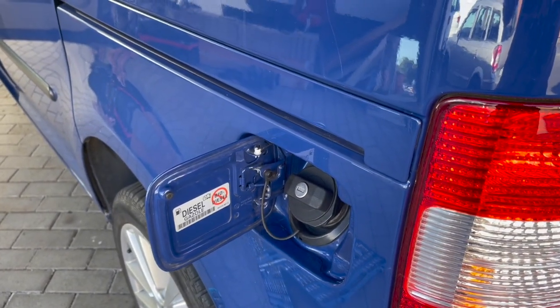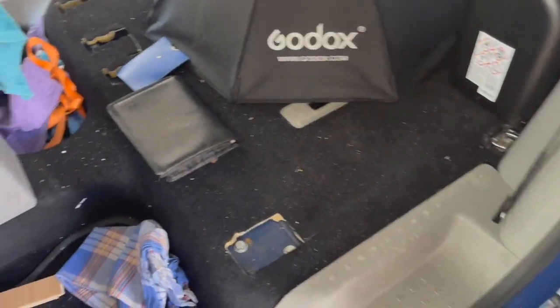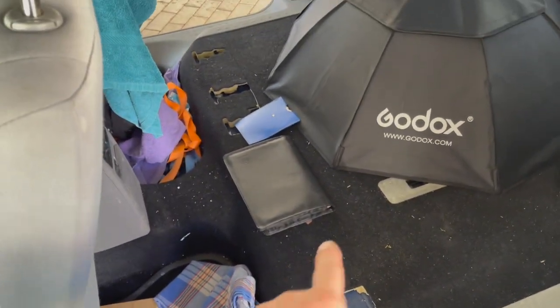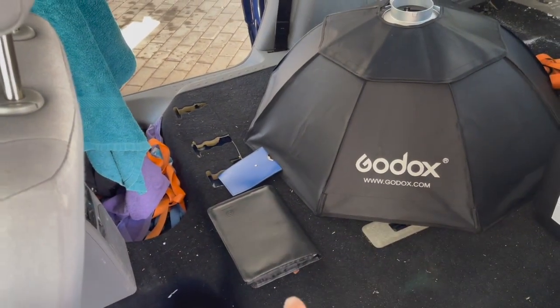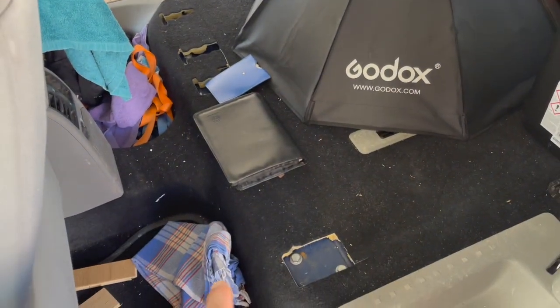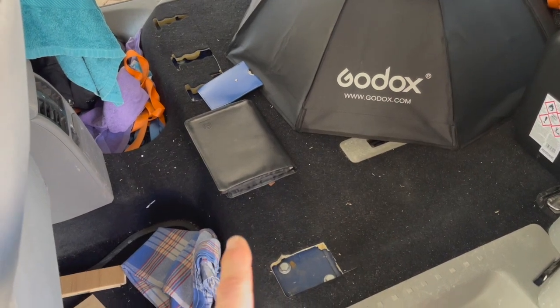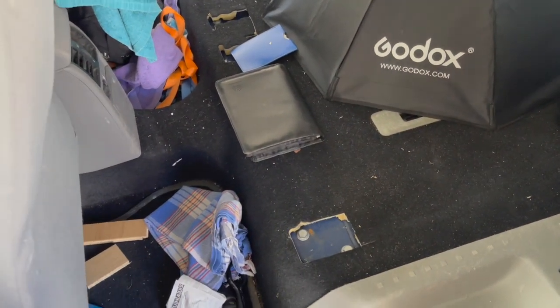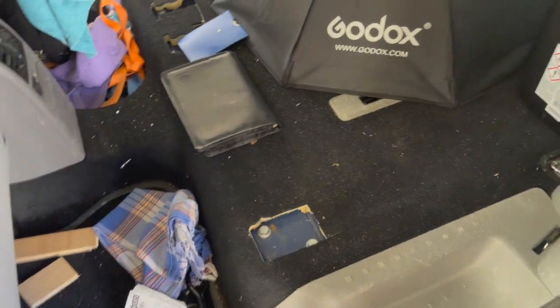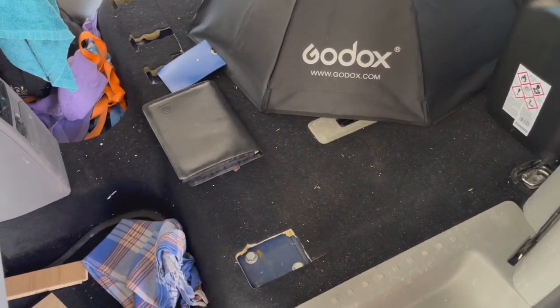We've been unable to locate an access point in the vehicle. The gas tank is here, and there is no access point under the carpet. So it would mean either dropping the tank or disconnecting a fuel line somewhere, and hopefully that will work. But we're going to try to figure this out.